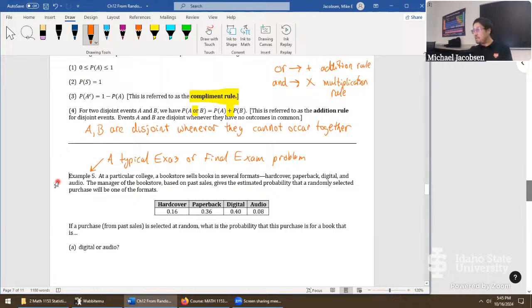So here's the setup on example 5. Nothing too major. It just says, at a particular college, a bookstore sells books in several formats. That makes sense. They have hardcover, paperback, digital, and audiobooks as well. So that's pretty routine, I'd say. It goes on to say, the manager of the bookstore, based on past sales, gives the estimated probability that a randomly selected purchase will be one of the formats.